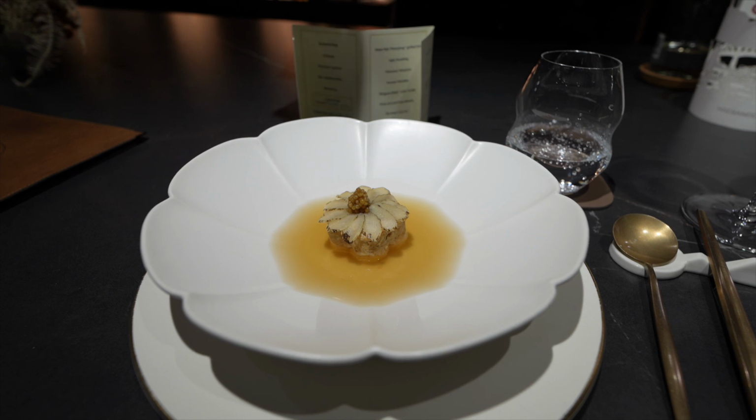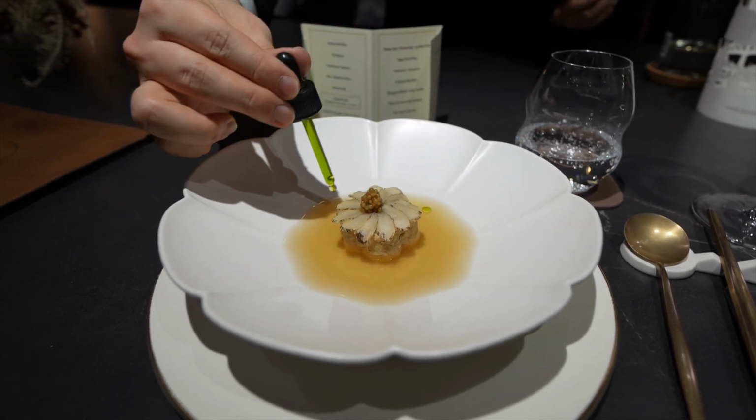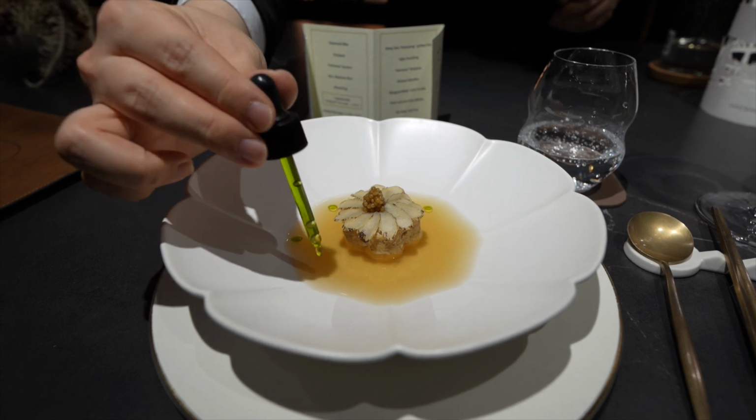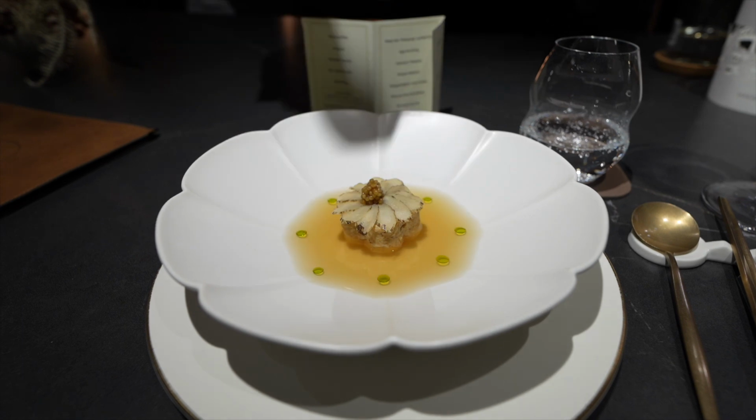Next course was a Korean chicken soup. Has basil oil, white asparagus, mustard seed, chicken breast. It was the best chicken soup I ever had. It's well seasoned, balanced with a light broth. This was really good.